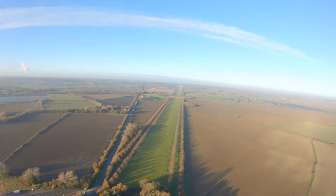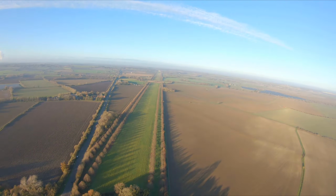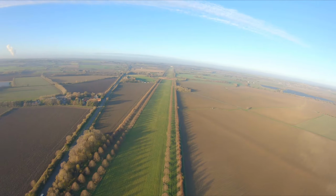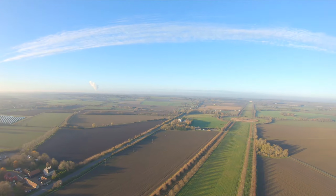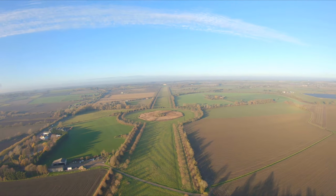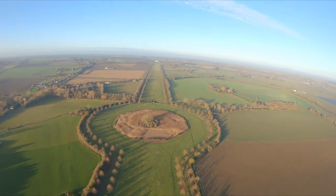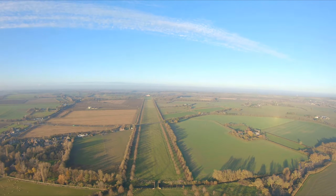Stretching out in the distance there is the Wimpole Avenue. Right at the end is Wimpole Hall. So I'm wondering, the trees on the left and the right, I'm wondering if they were kind of tracks that stagecoaches and carriages used to go up and down in the old days. What happened in the middle?